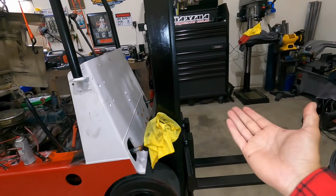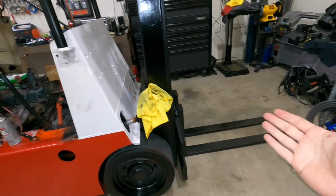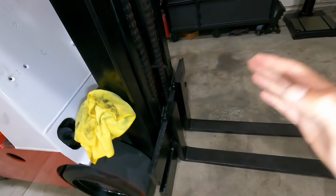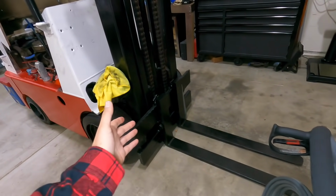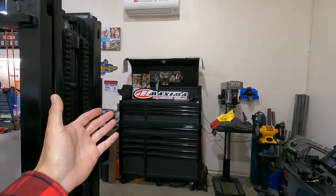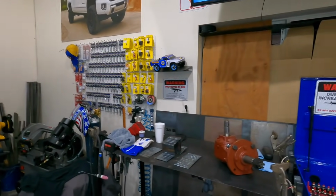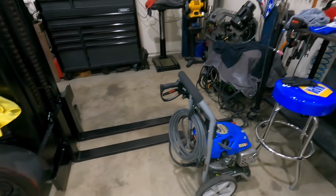This thing still works. It does the tilt like this, and it does up and down. No, it doesn't have the forks opening and closing together, and it doesn't have the side shift feature. But again, I'm not putting any pallets anywhere on these walls where I have to maneuver it. None of that is really happening. That's it.